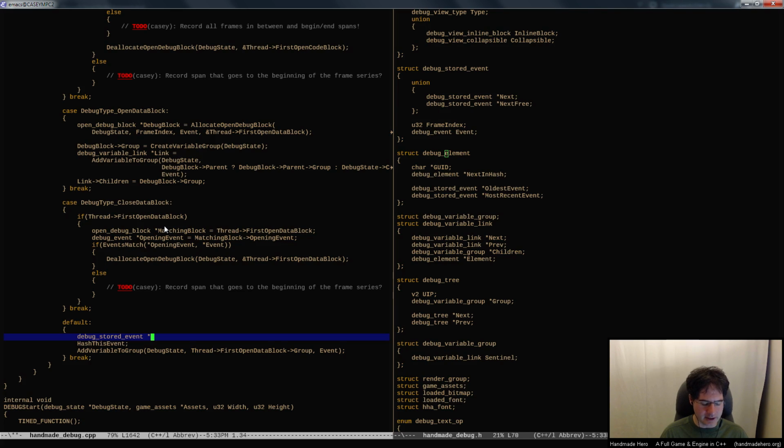So what we want to do here is, okay, we need a new stored event. This is the only thing that's actually going to get recycled, because everything else is a standing structure that persists. But stored events just pile up until we run out of space for storing them, and then we free old stored events. So what we really want is to do an allocate stored event, or maybe just store event, right? And when we do store event, we pass the debug state, and that will take care of that allocation for us.